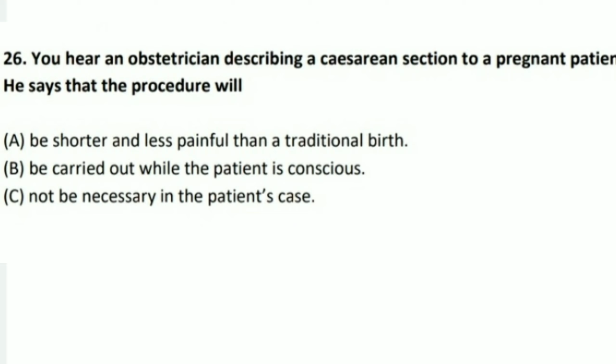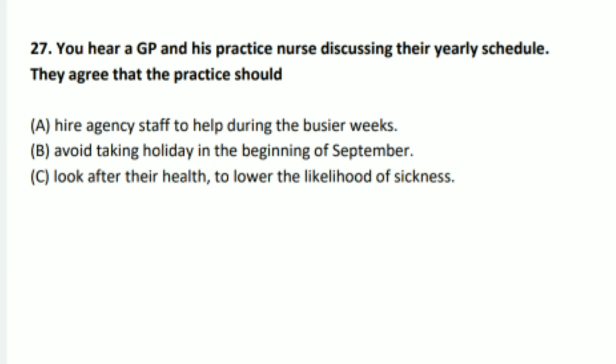A screen is placed across your body, so you don't have to see what's being done. We make an incision in your tummy and womb, just under your bikini line to remove your baby, and then stitch up the wound. It takes around 40 minutes, and your birth partner can be there at all times. Does that make sense?